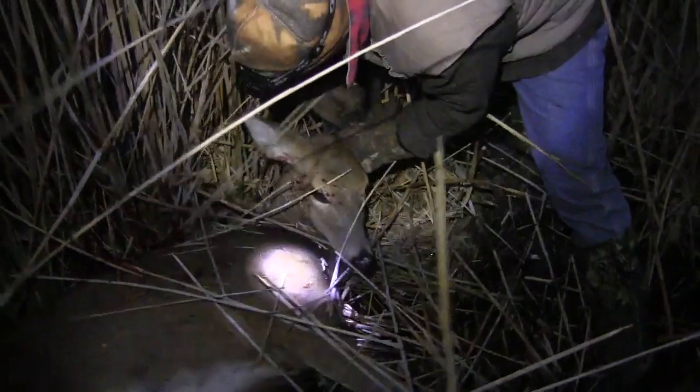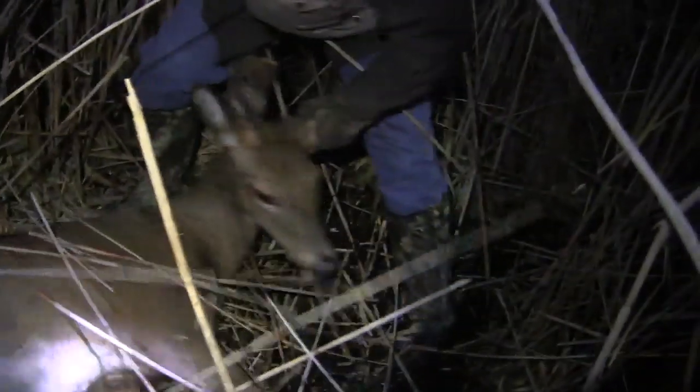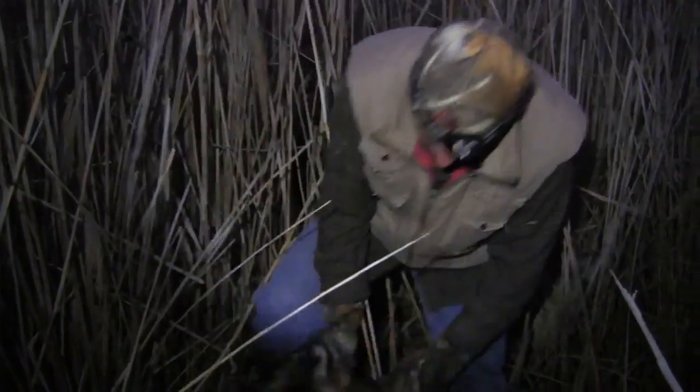Really nice blood right here. Oh, all kinds of blood. Oh, yeah. You got it right there? Yeah. He thought he lost the blood trail, and he went back just a little ways. Oh, we got one here. Yeah. There she is. Nice deer. Pretty nice doe. Yeah. Sure is.